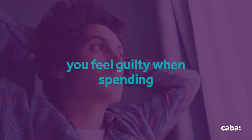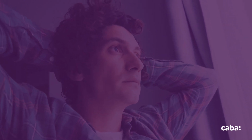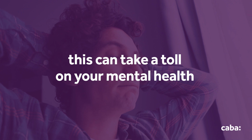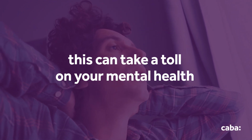You feel guilty when spending. Feeling guilty after spending your money is a sign you need to budget. This can take a toll on your mental health, making it feel more difficult to get under control. Setting aside some money for luxuries in your budget will allow you to spend some money without needing to feel guilty.